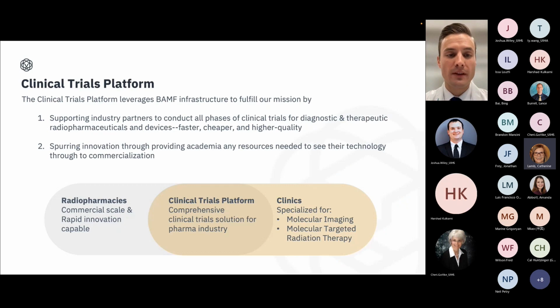With that clinical trials platform, again, we're trying to leverage BAMF infrastructure to fulfill our mission of supporting industry partners, conducting all phases of clinical trials for both diagnostic and therapeutic radiopharmaceuticals and devices, and doing so faster, cheaper, and higher quality. We want to be able to spur innovation for our local and distant academic partners, providing any resources that could be needed through this BAMF Health platform to advance these ideas and go from research to patient care as quickly and as safely as possible. So again, leveraging our clinics, which are specialized in molecular imaging, molecular targeted radiation therapy, and our radiopharmacy, to create this comprehensive clinical trial solution to bring all of these diagnostic and therapeutic opportunities to patients as quickly as possible.